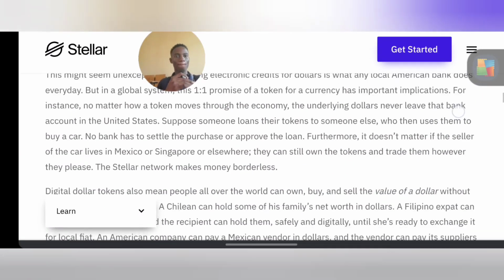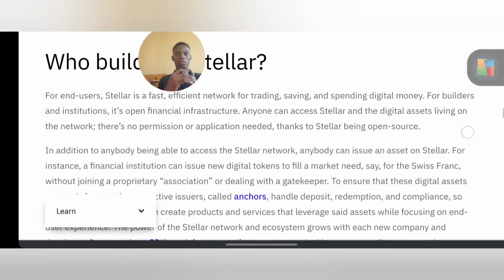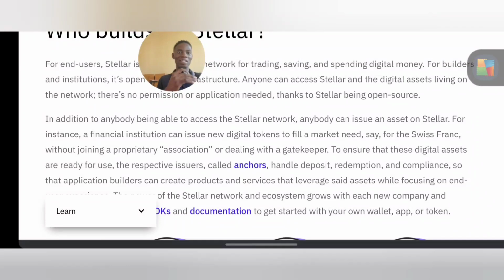Okay, so now, who builds on Stellar? For end users, Stellar is a fast, efficient network for trading, saving, and spending digital money. For builders and institutions, it opens financial infrastructure. Anyone can access Stellar and digital assets living on the network. There is no permission or application needed, thanks to Stellar being open source. In addition to anybody being able to access the Stellar network, anybody can issue an asset on Stellar. So anybody, either old or young, so far as you can access the internet and know how to educate yourself on this, you can issue an asset on Stellar.